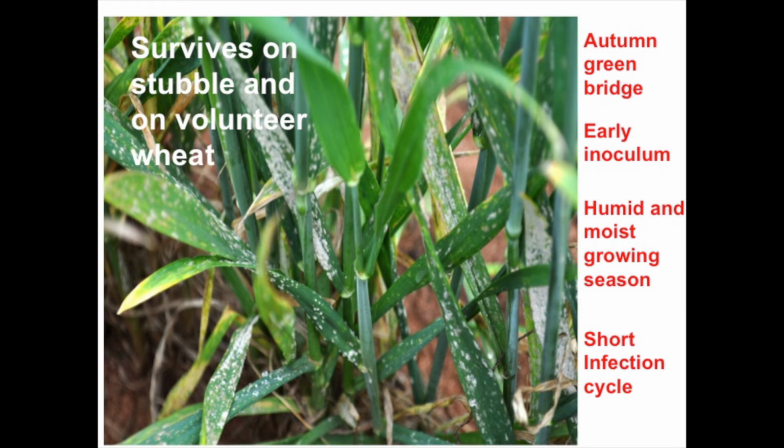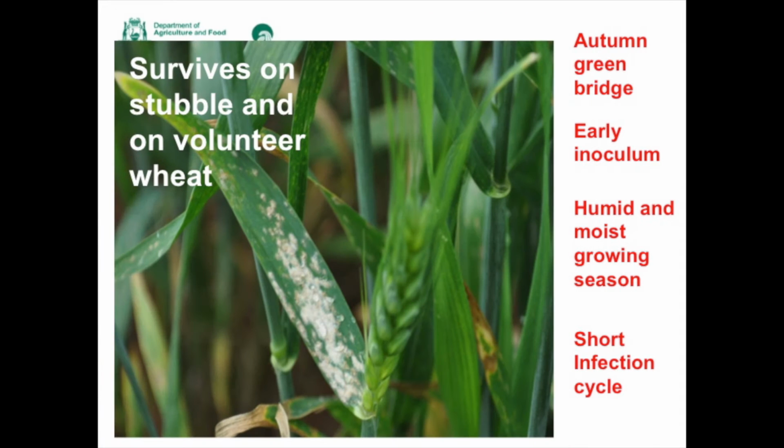So just reminding you what the disease looks like. The disease was widespread in the northern and central wheat belt and in the Esperance region in 2015, particularly in the widely grown susceptible varieties such as Wild Catcham and Korak. As I said before, it survives on stubble and on volunteer wheat. And last year we had an autumn green bridge in a lot of areas after summer storms and good autumn rainfall. So there was early inoculum in some areas, followed by a humid and moist growing season. And that favoured the persistence and spread of the disease.